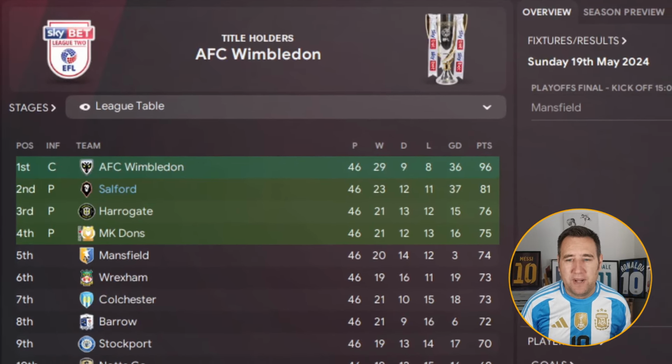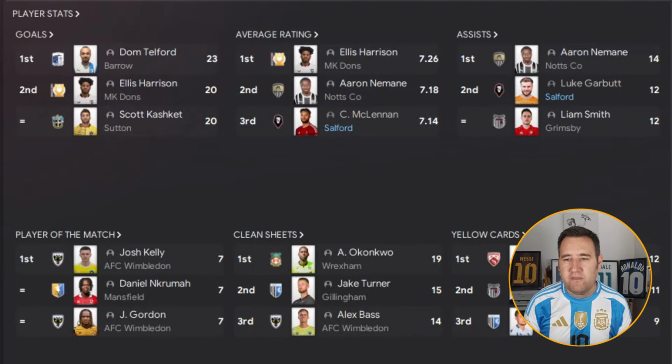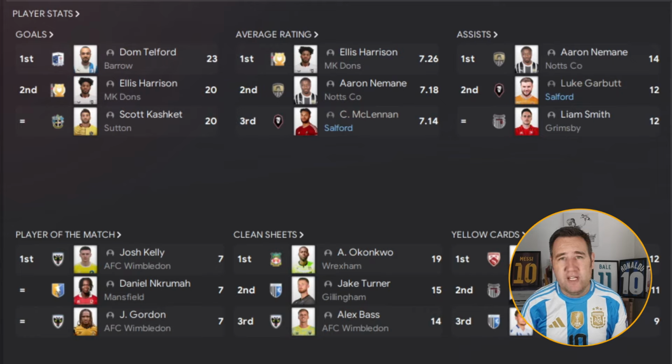We take a look at some player stats. McLennan on the average rating front is third place here with a 7.14. Luke Garbett, the left back, is second for most assists with 12 assists. And those are the only lists that we're on.